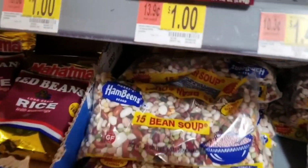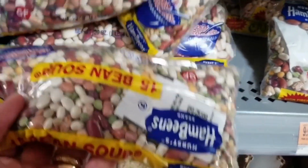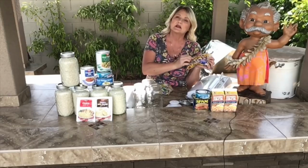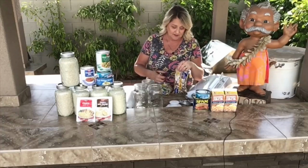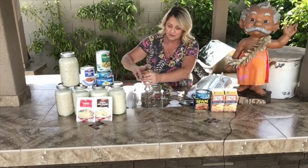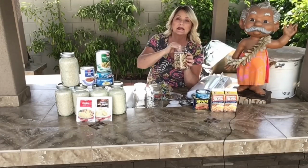I am going to go ahead and buy the 15 bean soup with the flavoring inside, the little packet here. I decided on the 15 bean soup, and it comes with the seasoning packet, and that's kind of neat. We're going to go ahead and put that, one of these, in one of our quart jars here. So we have our beans in the jar, we've got our flavor packet, and I'm going to go ahead and leave this in the jar.